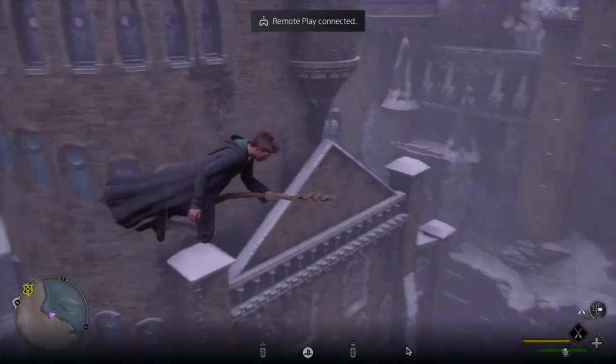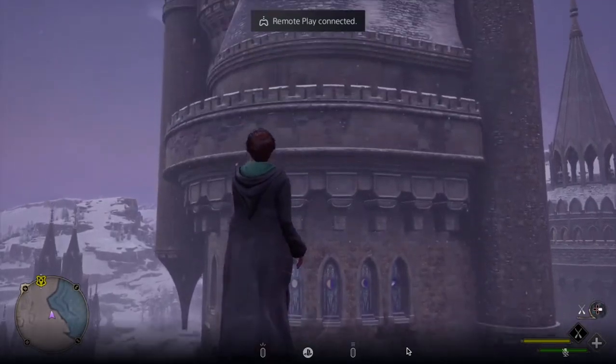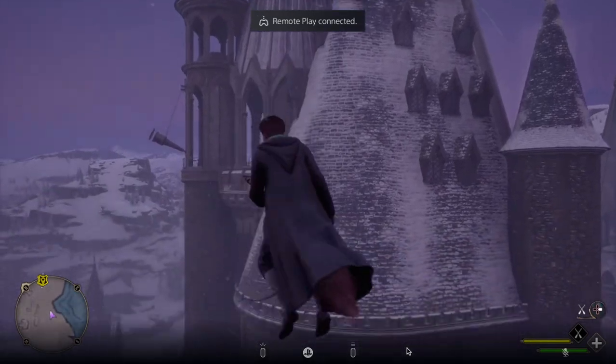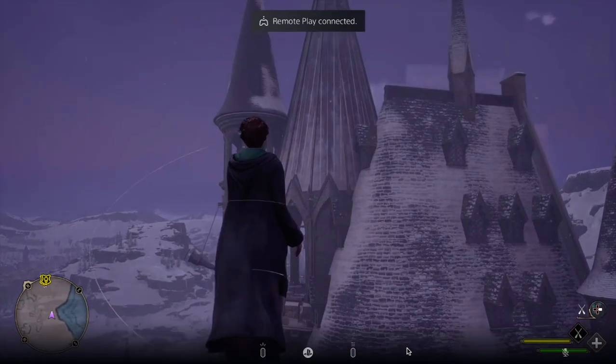So Defense Against the Dark Arts is going to be in this lower area here, and Charms as well. And then as we get up to the top, it is going to become the Totus Magnus. Room of Requirement is up there, which is book accurate, as well as the Astronomy Tower at the very, very top.